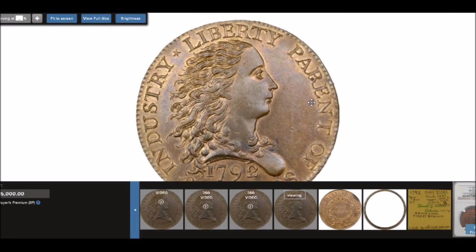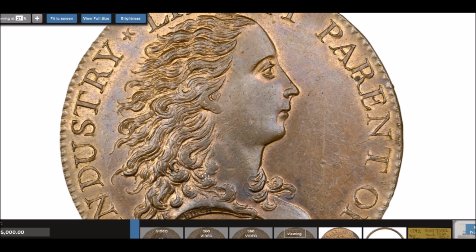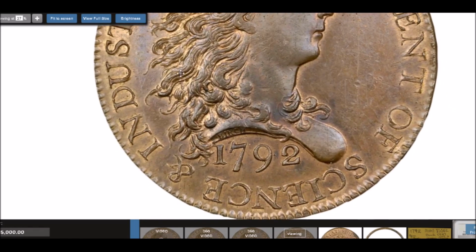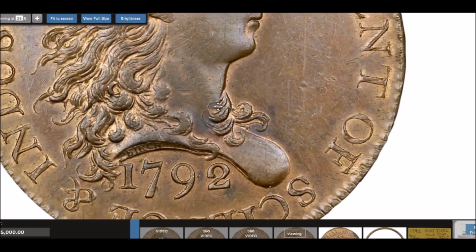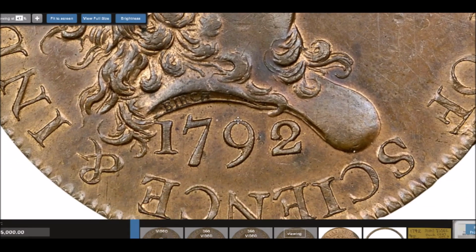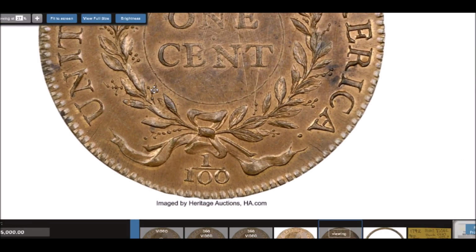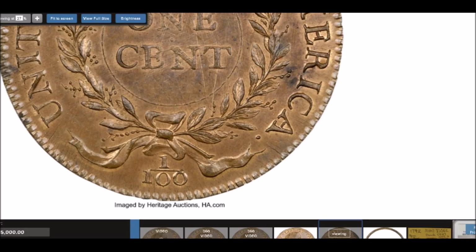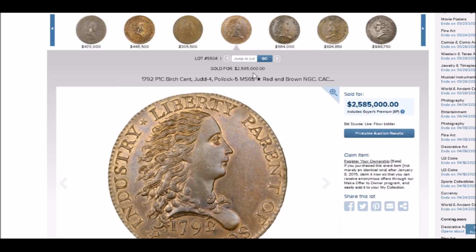Let's zoom in and take a good look at this Birch Cent. Look at the details in the hair, the way that they did the hair back then. Very different than how they would do the hair on a coin now. I love seeing the late 1700s and early 1800s examples because of the way the hair details are. It's just really unique to me. Can you guess why they call it a Birch Cent? A very unique reverse. All around beautiful coin.